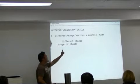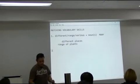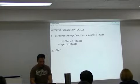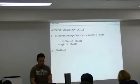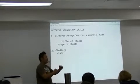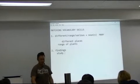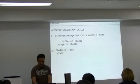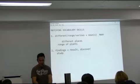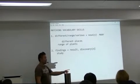Okay? The first thing we've learned was the word different, isn't it? The second important vocabulary for matching is the word findings and the word study. They always go together. Findings, study. Okay? Now, when we say findings, this means a result, or it's a discovery. Discovery is a noun.